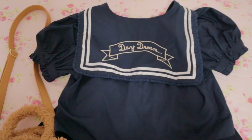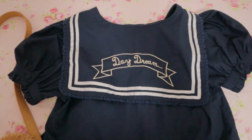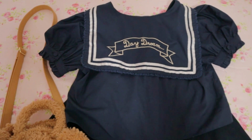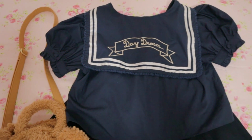And I'm gonna wear my typical schoolgirl shoes like Mary Janes, and that's gonna pretty much be the full outfit. Oh, and the back looks like this, guys. It's so cute. It says Daydream. It is just adorable. So this is definitely a perfect summer kawaii outfit. Alrighty guys, I'll go ahead and see you once I start vlogging and I'm fully ready for the day.